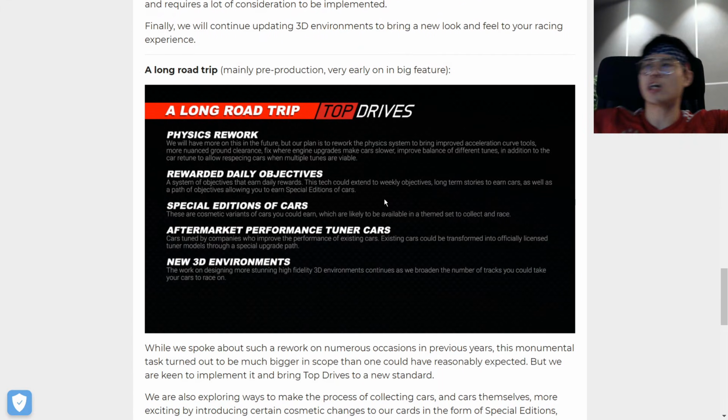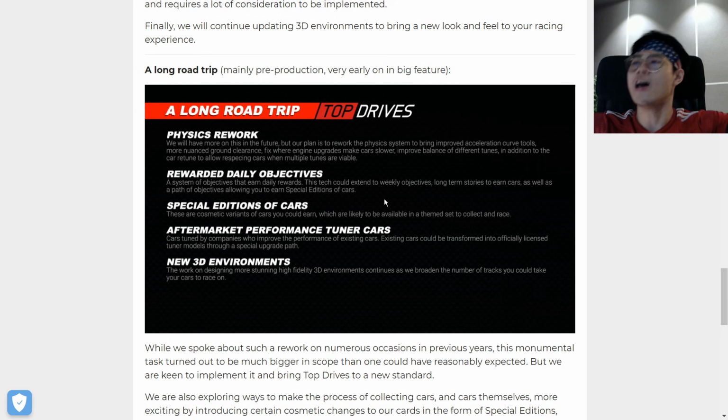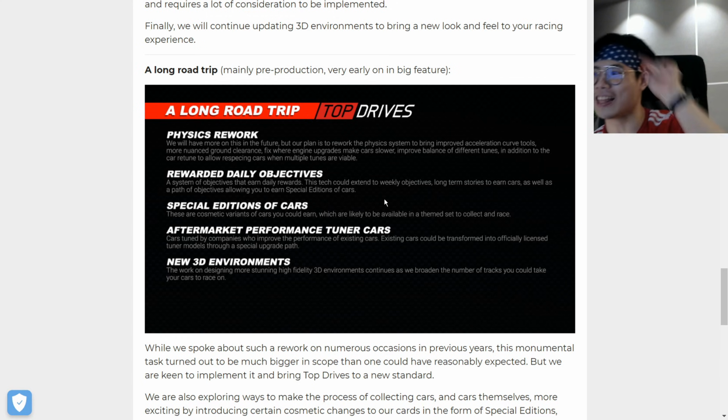And last but not least, let's talk about a long road trip. These are things where it's honestly in purgatory, it's indefinite. These things might never even come to the game. Never expect any of these. Just, you know the saying, a pinch of salt? You know what? Take a pinch of salt, put it in a jar, and then take the rest of the salt where you got that pinch of the salt from, and then pour it in the pan, because that's the amount of salt I think it's going to be in this.